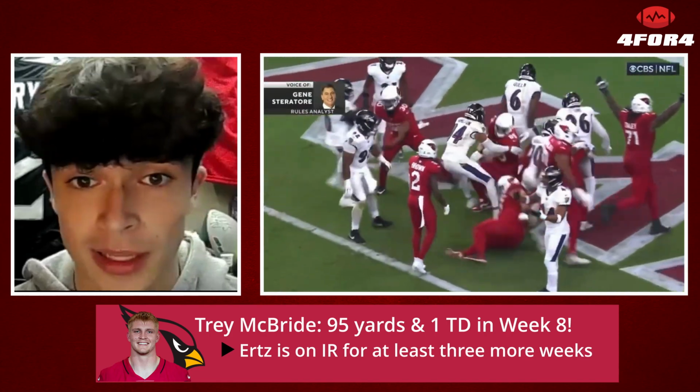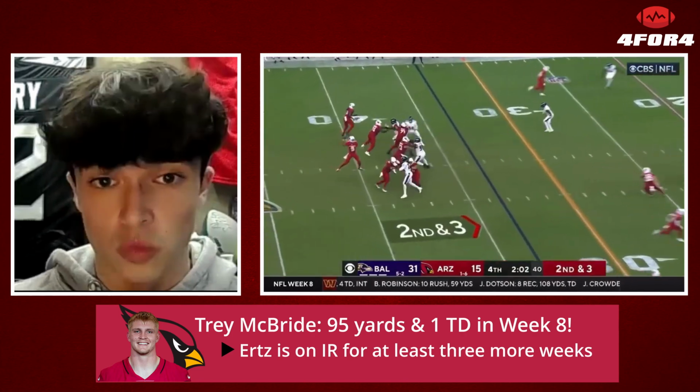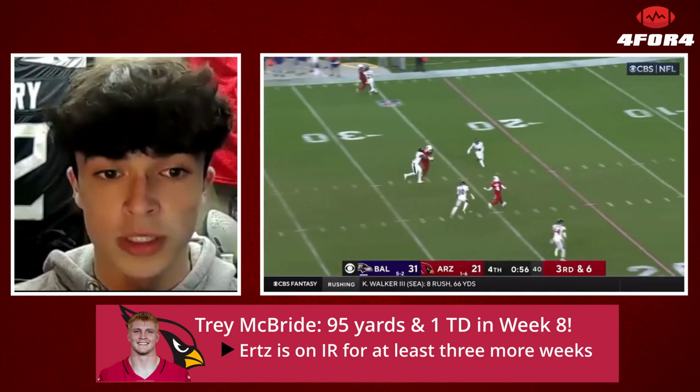He's super athletic. He knows how to make plays with the ball in his hands. I mean, you saw it just in this last game. He's making people miss. He's a really good player, really athletic player. And he's going to be something that makes a lot of plays this year. I'm really excited for him.